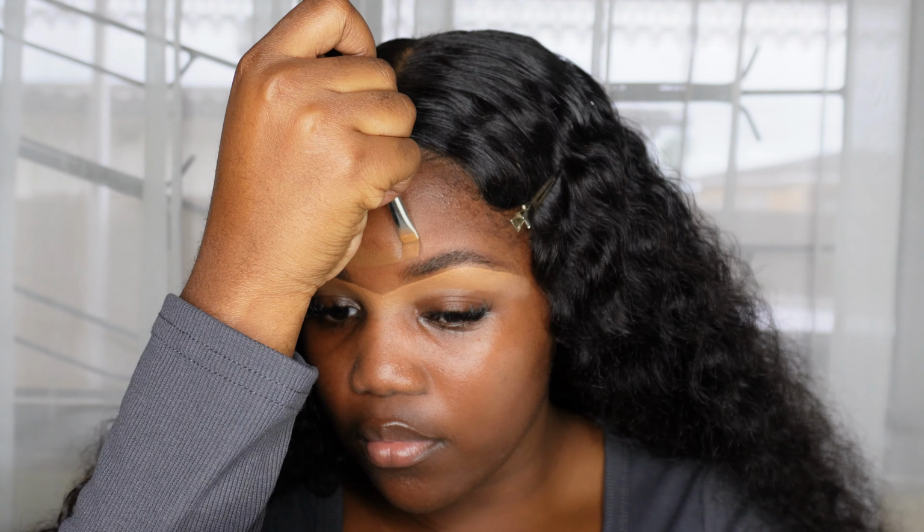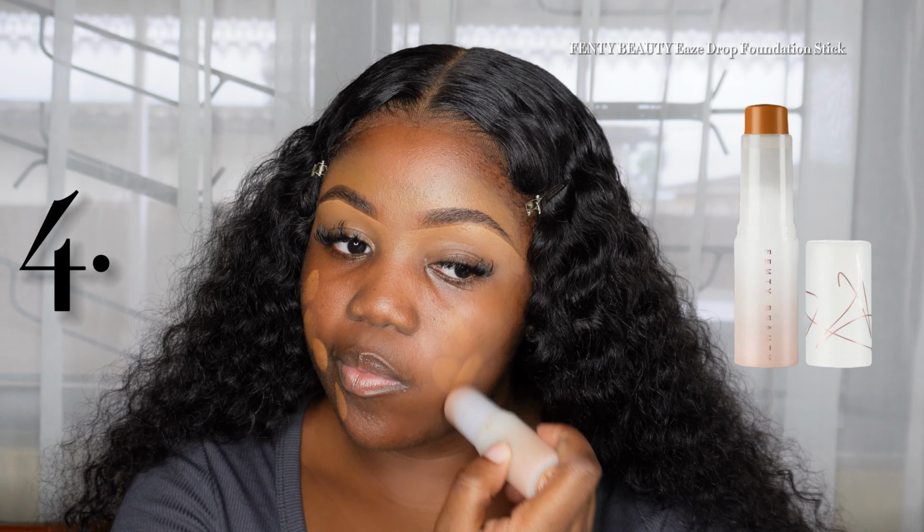But like I said, the trick with the top of your brows is mixing the concealer that you're already using with your foundation, or just using the foundation on its own. This is a no eyeshadow look, so we're going to proceed to step number four, which is foundation.